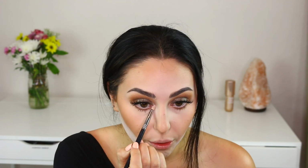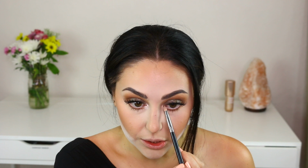This highlighter is just so bomb. It looks so good with any look. Even if you have a medium skin tone or you're darker than me, you can use this as an inner corner highlight and it'll just pop and make your eyes look so awake and beautiful. It's just a really great one.